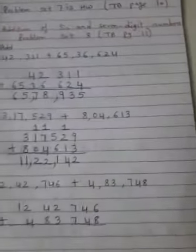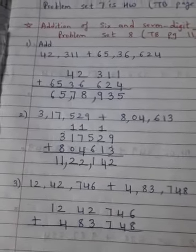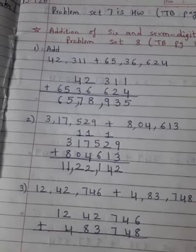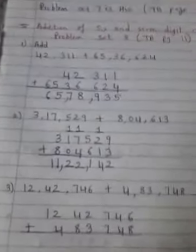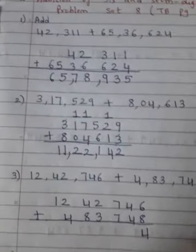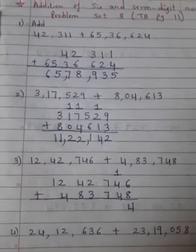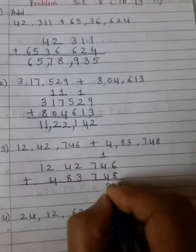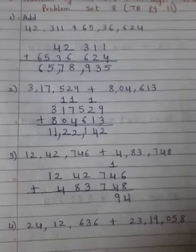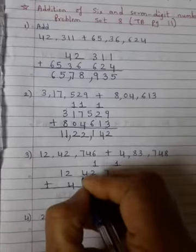Students, always check the number after writing. 8 plus 6, 14. 1 carry. 4 plus 4, 8. Plus 1, 9. 7 plus 7, 14. 1 carry. 3, 4, 5, 6. 8, 9, 10, 11, 12.